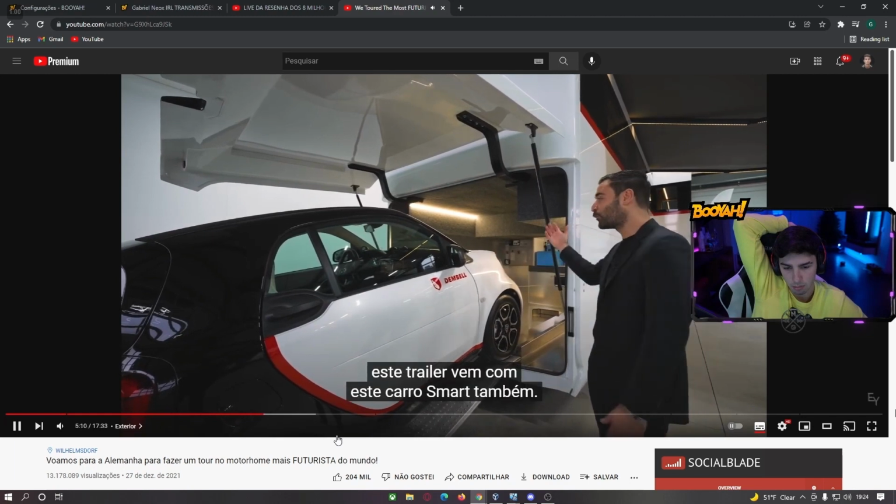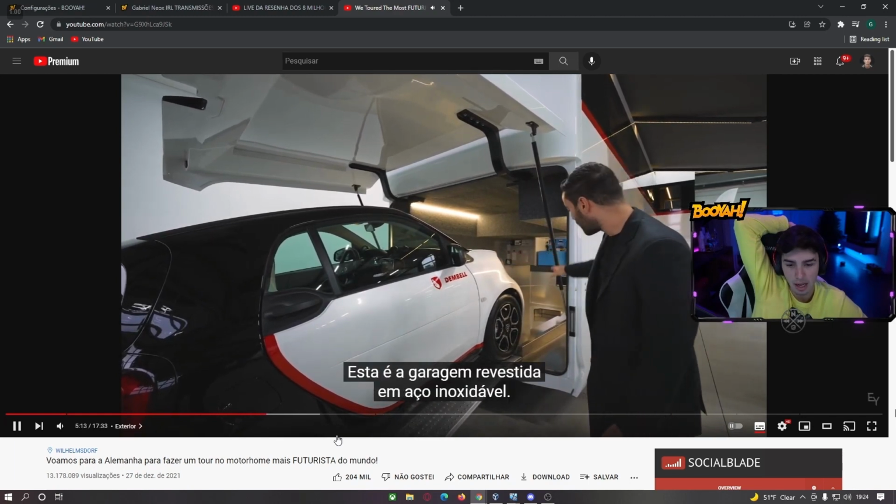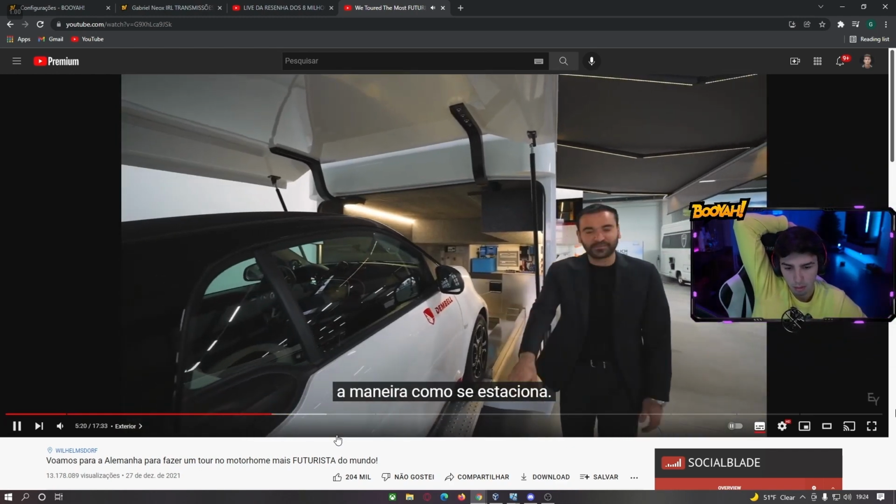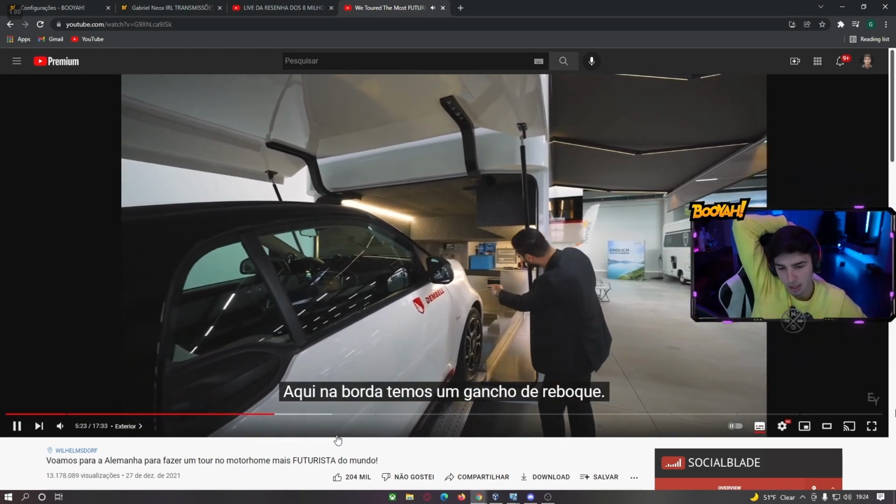And in this case, this motorhome comes with this smart car here, and this is your garage. It's all clad with stainless steel. You have access to some panels here. Check this out, Mikey. The way you park it inside, obviously, currently we have it on the ramp, and they have it towable here.